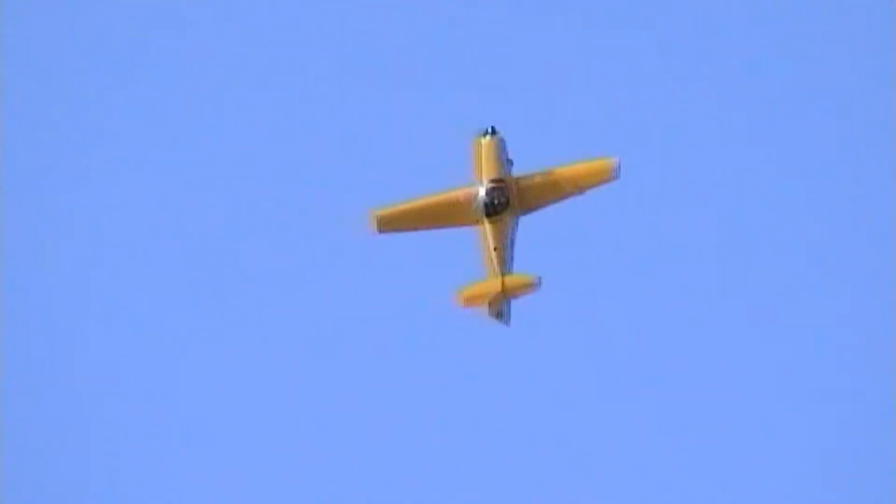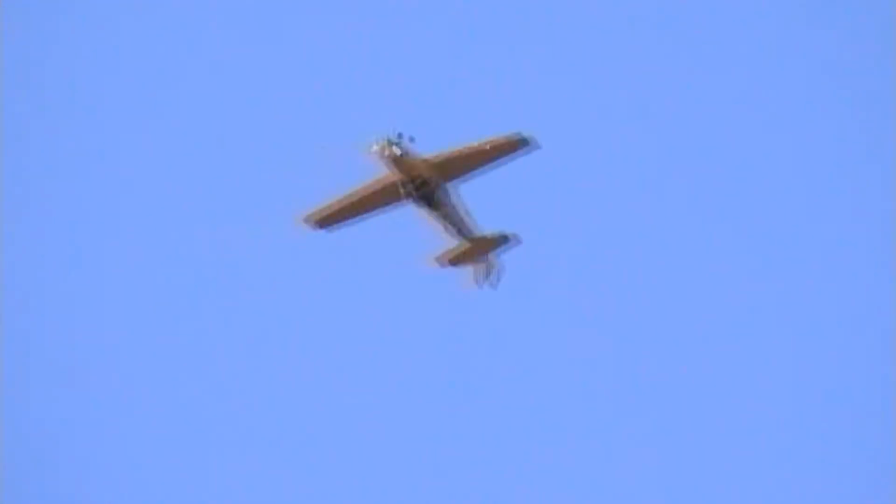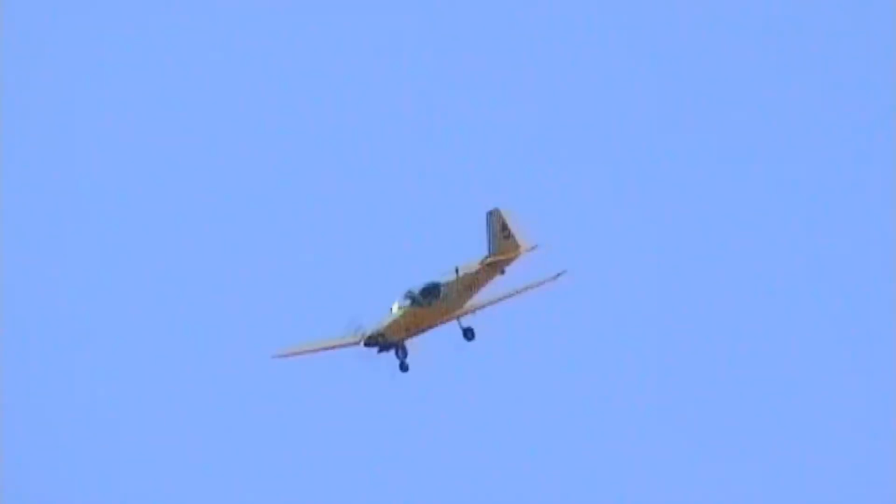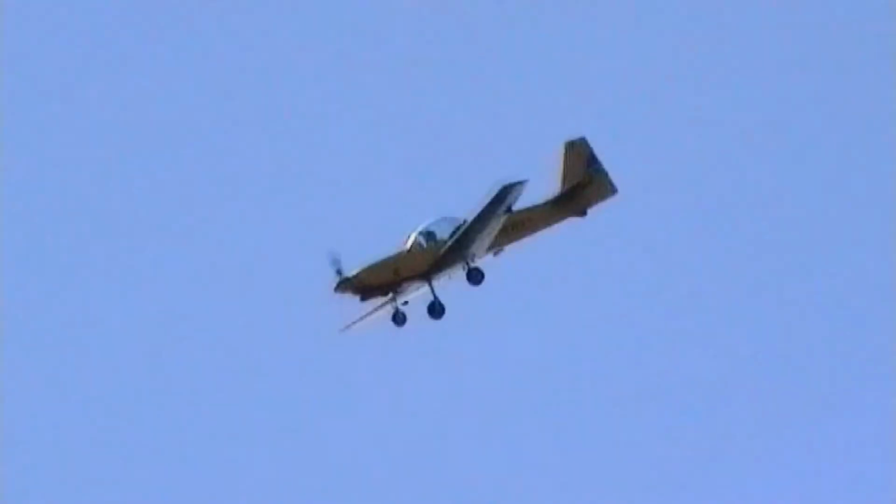Now a half Cuban manoeuvre. This is half a Cuban 8, so it's just half of a figure 8. But watch as he goes over the top. When he's upside down, watch for flick rolls. There we go. 1.5 flicks across the top and ending up the right way up after those flicks.